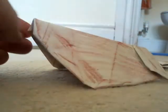Ooh. They look quite amazing, eh? Pretty perfect for a rock pool setting. It looks quite nice, eh? There you go. Very nice.